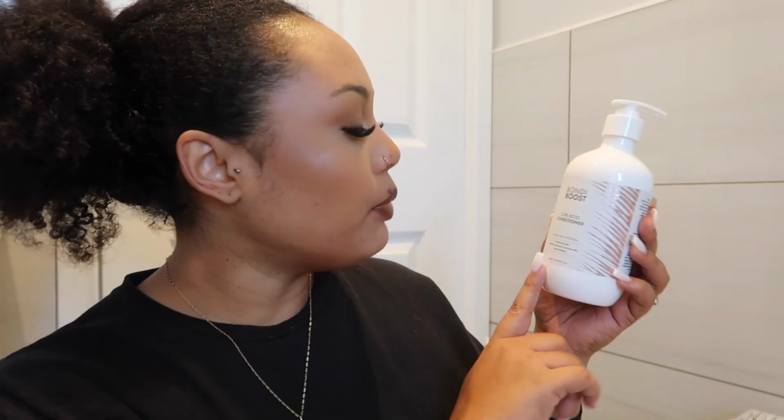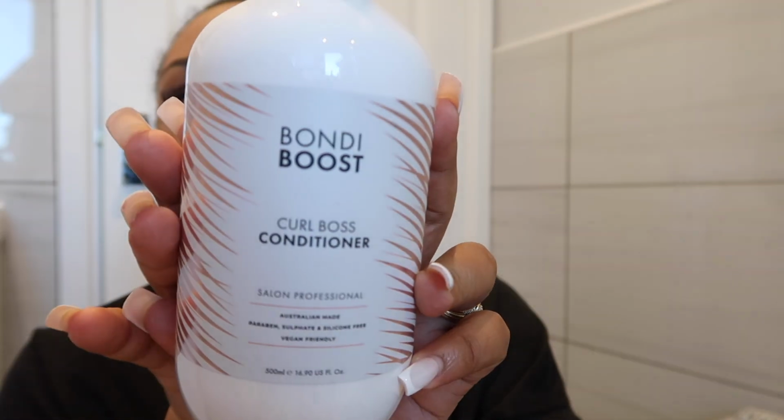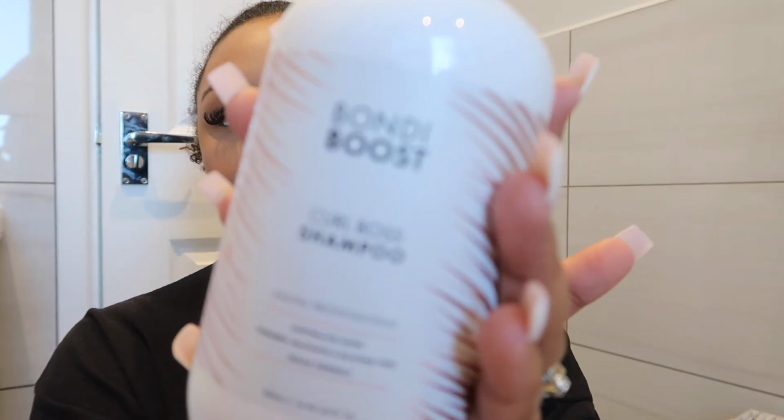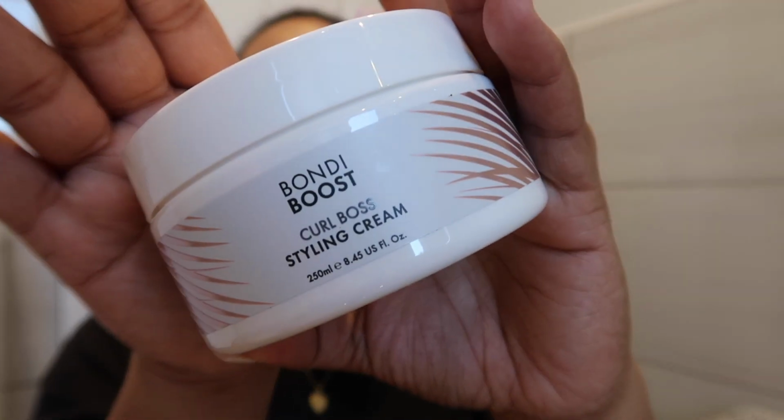Okay, so I got the Bondi Boost Curl Boss conditioner, and I also got the Bondi Boost Curl Boss shampoo, and then I got the Curl Boss styling cream. So the Curl Boss line.